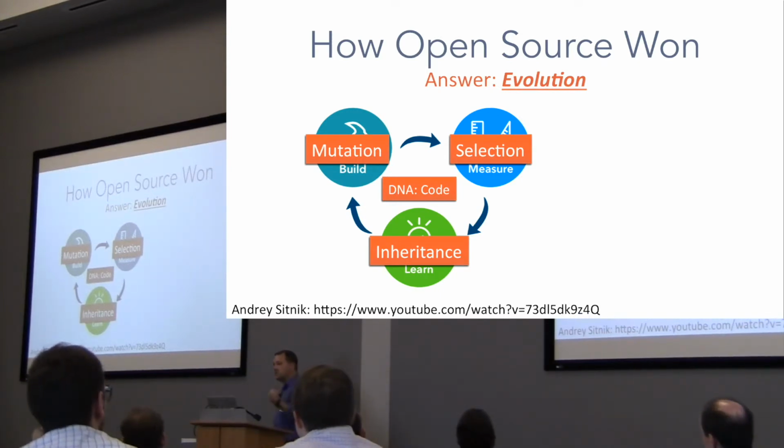The inheritance phase is we learn from what we did before. We try to make a better job. The bad stuff died, but we take the DNA, which in the open source world is code. The DNA is the instructions for what we did, and that feeds our next round of mutation. That feeds our next ideas that we're going to have. So the stuff that didn't work never gets tried again, and we're focused on making these things happen.